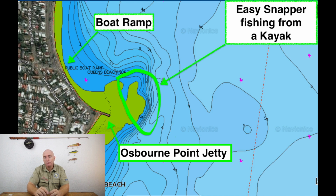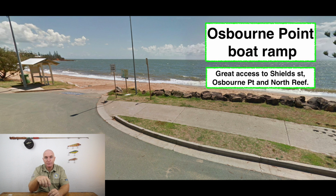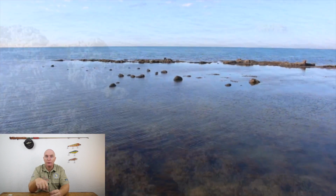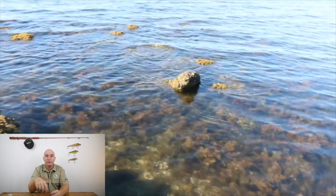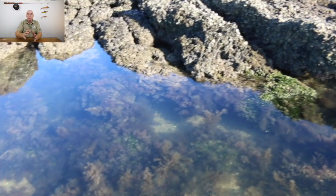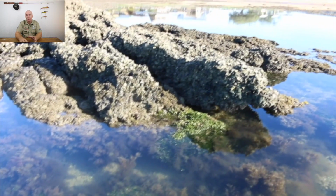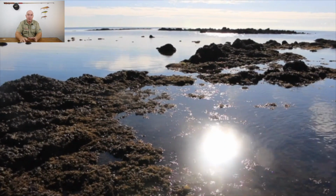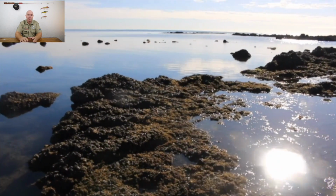Osborne Point. Osborne Point's also got the little boat ramp just beside it. You can put your yaks in there, you can put reasonable sized boats in there, but the parking isn't sensational for a lot of boats. On the busy days you find it difficult to get parked, quite often you have to park quite a way away. There's some really good footage of what the shallow reef systems look like through Scarborough and Redcliffe on this, just next to the Osborne Point fishing platform.